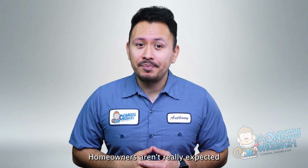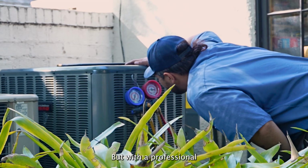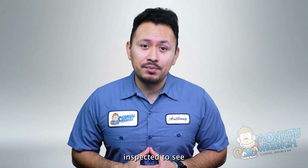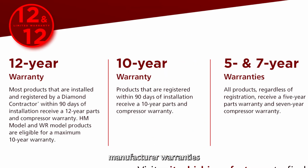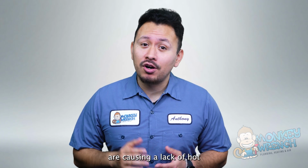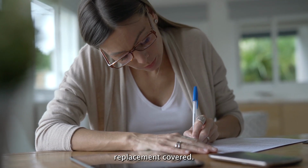Homeowners aren't really expected to know what each of these parts are and where in the heat pump system they're located. But with a professional technician's assistance, homeowners can have their heat pump system inspected to see if any failing part is causing the lack of hot air. All the top heat pump brands have manufacturer warranties that cover any defective parts, so if any faulty parts are causing a lack of hot air, homeowners can submit a claim to have that part replacement covered.